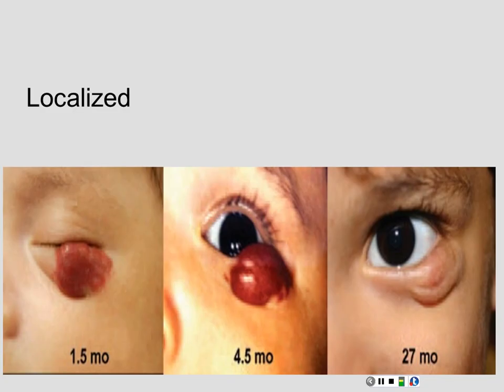Here's some pictures to give you an idea of what's going on with these kids. So this is a localized hemangioma. You see that right there? Isn't that scary? That's 1.5 months. Look at it at 4.5 months. And then, when it went into the third stage and started turning gray and involuting, look how much better it looks already at 27 months. It's amazing.